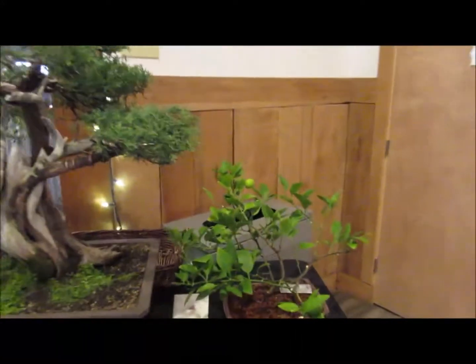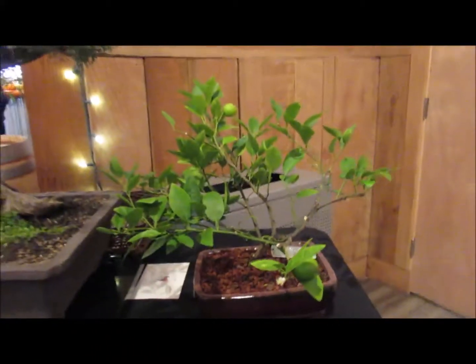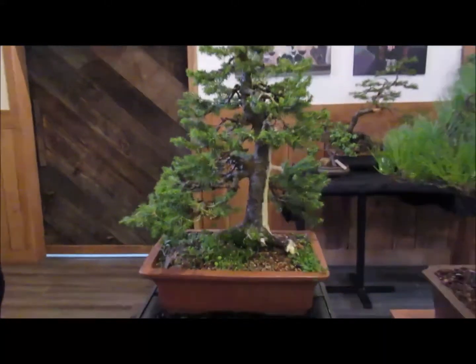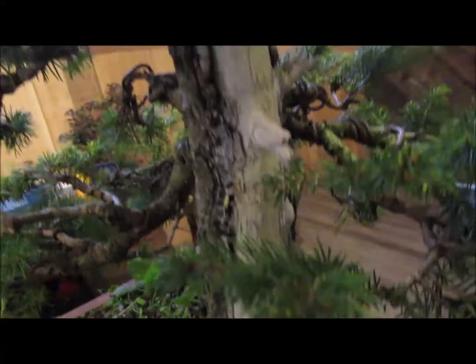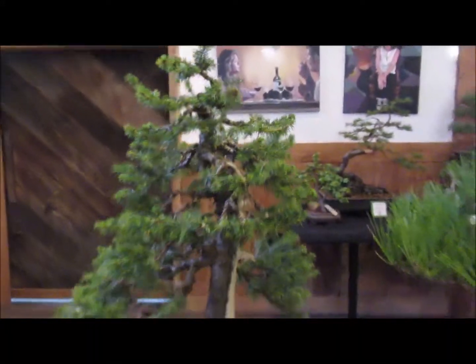And a lime tree. Got a little bit of fruit on it here. Kind of cool. And then in the center, we have this spruce. Some nice dead wood on the side of the spruce coming up there. This is the one where the side was eaten by a deer. Nice small needles on this variety.